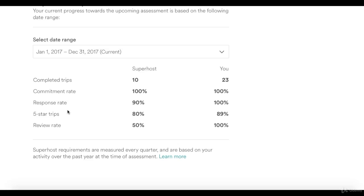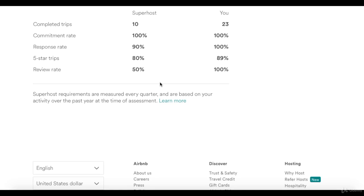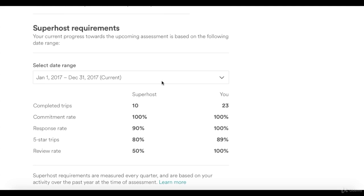And next is the review rate, to get a 50% review rate. Simply, you can do this by asking guests if you take care of them and if they enjoy their stay, could they do you a favor and leave a review so you'll know how to improve for the next guest. Something simple as that will allow you to get more of your guests to leave you reviews. Also, in another video, we'll go over little things that will help you get more reviews and help that review stay up. So as you can see, these are my numbers, and these things are simple to do. All you have to do is make the effort, basically, and you'll become a superhost in no time.